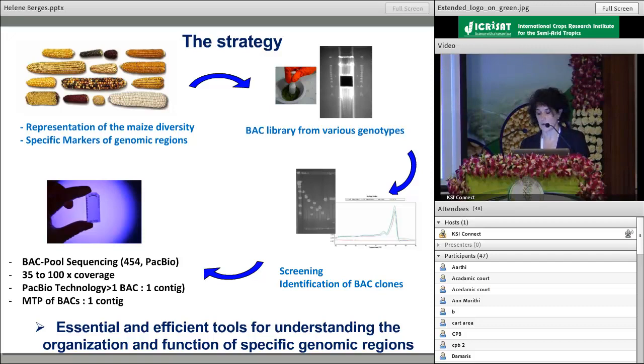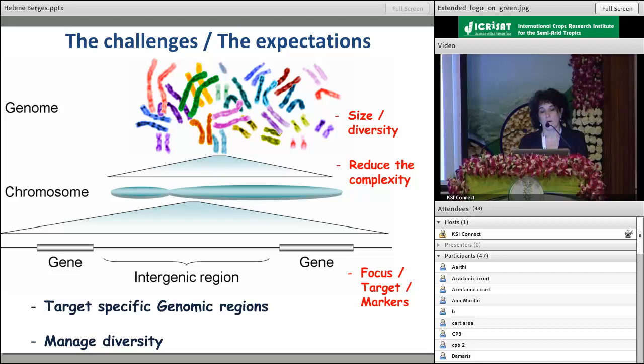So to summarize, in fact, the challenge, especially for plant genomes, is that we have a very high complexity and very large diversity of the plant genomes. What we have chosen is to reduce the complexity. So one approach is to isolate the chromosome. We have chosen to specifically cut the genome by using the BAC library approach in order to reduce really the complexity of this genome and to be more accurate in the region we are studying.